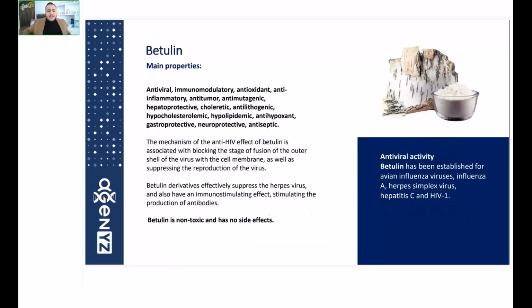Now we continue with our next ingredient, which is betulin. Betulin has several properties. Just to tell you some of them, betulin has antiviral, immunomodulatory, antioxidant, anti-inflammatory, anti-tumor, anti-mutagenic, hepatoprotective, which is in the liver, choleretic, anti-leukogenic, hypocholesterolemic, hypolipidemic, anti-hypoxic, gastroprotective, neuroprotective, antiseptic, and so on.